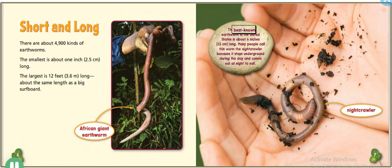The best known earthworm in the United States is about 6 inches, 15 centimeters long. Many people call this worm the night crawler because it stays underground during the day and comes out at night to eat. Night crawler.